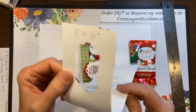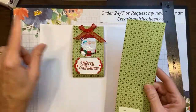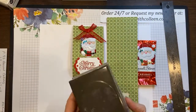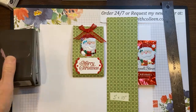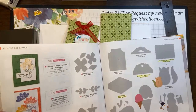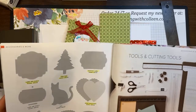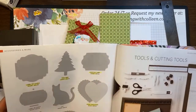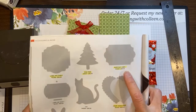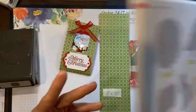So I have this here, and I just cut this. And basically what I came up with, the size for this, and for using this punch, oh, I knew I would forget looking that up. I'm going to look that up. But what I have is a 3" by 10" piece of designer paper. And as I said, I really should prepare the day before, but I just don't think it would be my style. So the punch that I'm using is the Everyday Label Punch in the annual catalog on page 150.